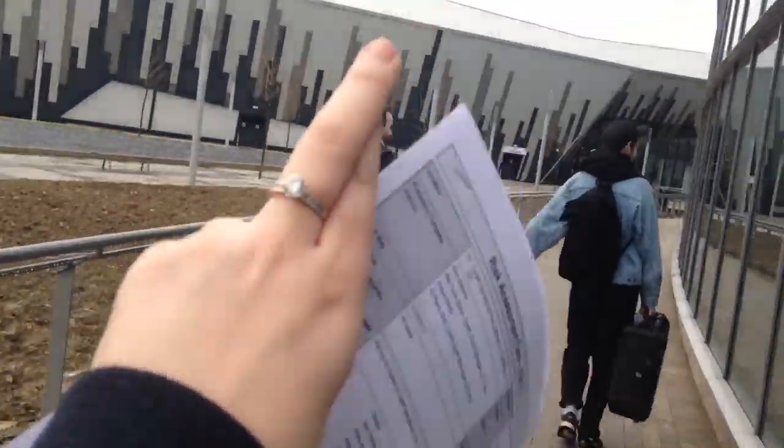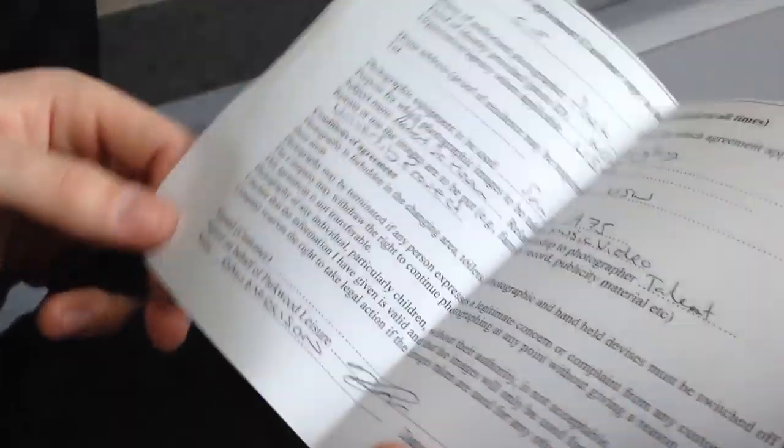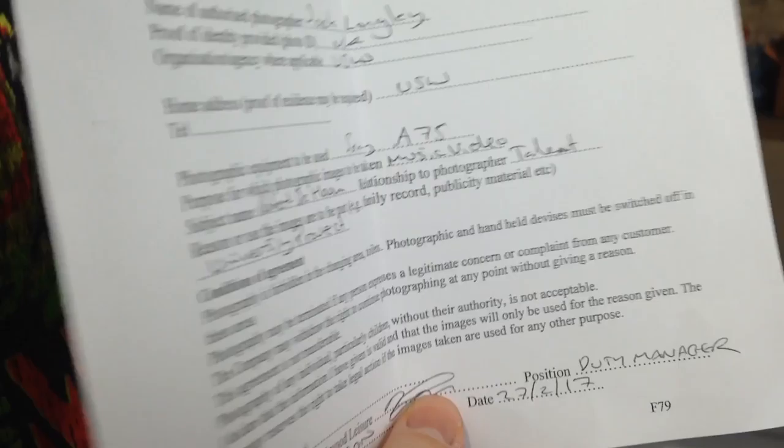Hopefully, fingers crossed, everything will be going fine. So we received a paper from Cardiff International Pool. What is it? Proof that we're allowed to be filming here so we don't get kicked out. Yeah, pretty much. Three stands, some people.